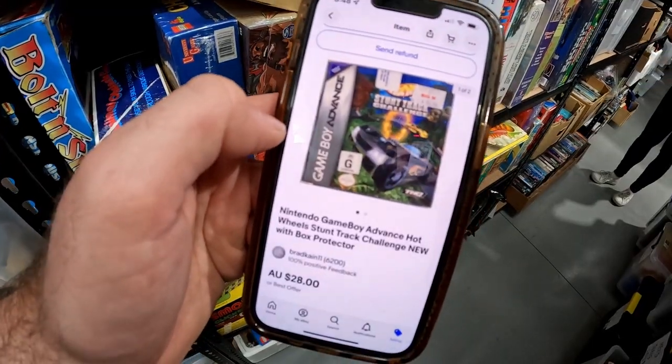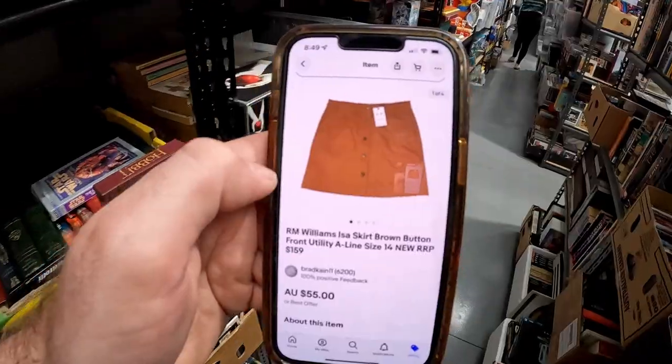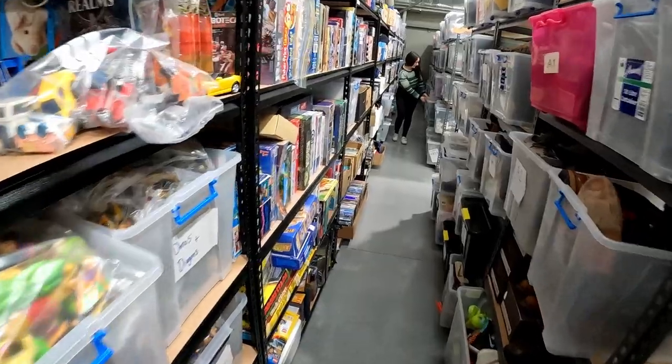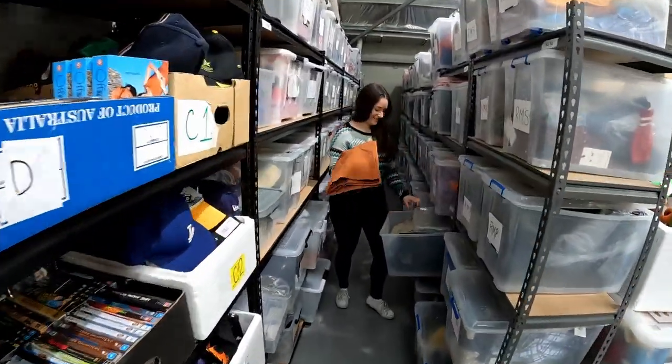Got a little Game Boy game, Hot Wheels Stunt Track Challenge, sold for $28. And an Iron Williams skirt out the door, right down in RM3. We sold this for $55, and we'll have another nice little relist on this as well.